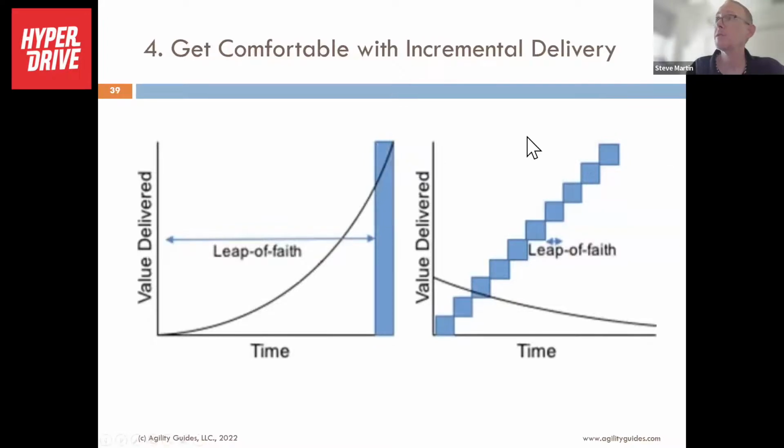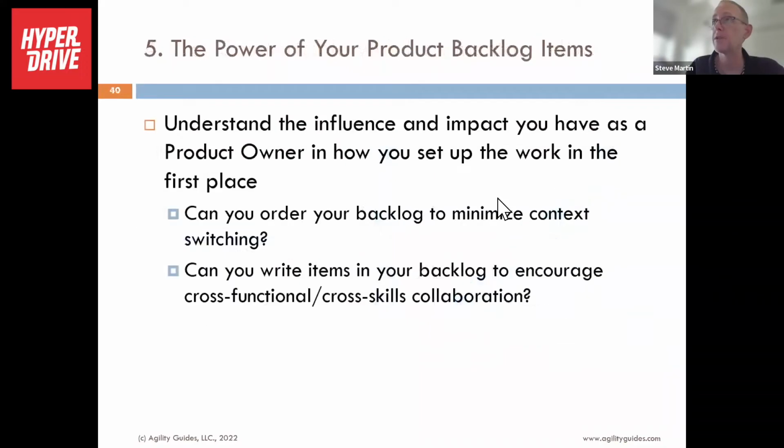2 other things. Get comfortable with incremental delivery. It's not about the big bang at the very end of a long time period. It's about doing things in small chunks and validating your idea along the way. So getting comfortable working with increments is absolutely essential for great product ownership.